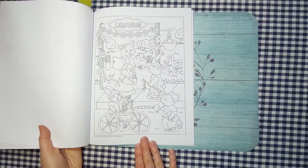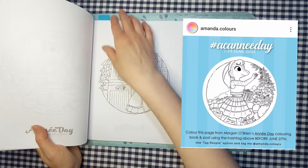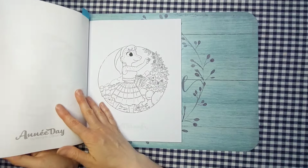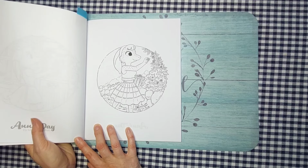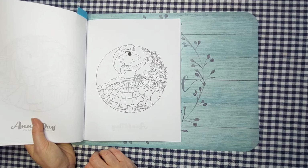Okay. And Annie Day, Amanda Colors is doing a page out of this book every month. So, the one she picked for this month is this one. So I'll be doing this page for June. Yes, not sure what I'm going to do for a color palette or anything yet.